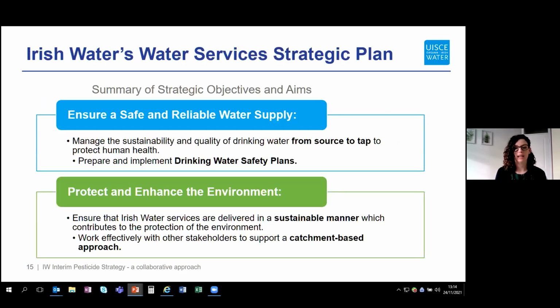In 2015, we published our Water Services Strategic Plan, which sets out our objectives for the delivery of water services up until 2040. It contains our strategic objectives in relation to drinking water source protection, which comes under the objectives to ensure a safe and reliable water supply, which advocates the source to tap approach, and also to protect and enhance the environment. So we will deliver our services in a sustainable manner and work with stakeholders to support a catchment-based approach.